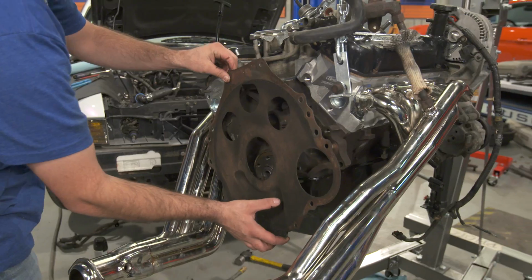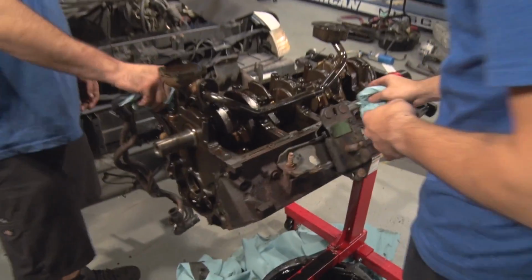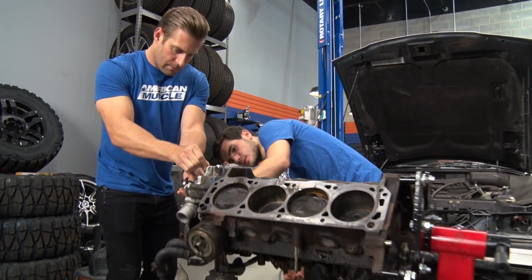We'll actually tackle the clutch, the cylinder heads, the cam, a few other parts, radiator. Just kind of get it back on its feet and give it some more power and sound. We have a lot of work to do with this thing, so let's get into it.